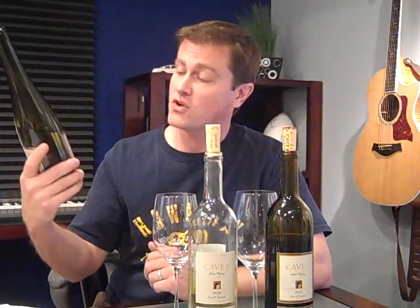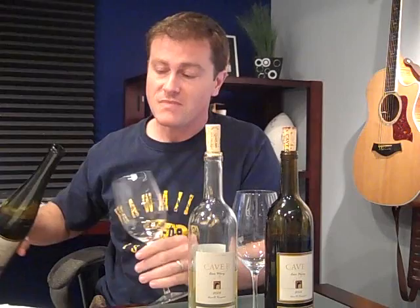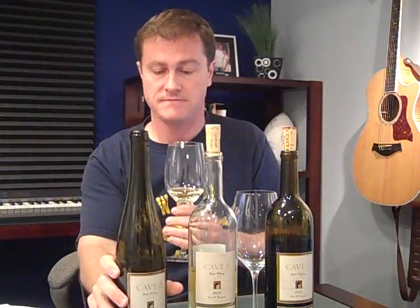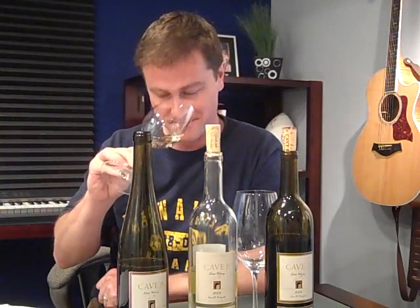The first wine we're going to try is their 2008 Riesling. It says 1.8% residual sugar. Clocks in at about $18. You see the color of this is a nice, beautiful, really rich honey color. I've got a little piece of cork floating in there. The cork dried out and broke off. But anyway, we'll give it a sniff.